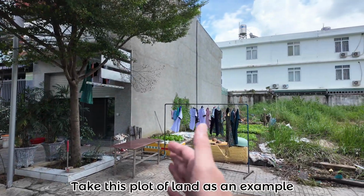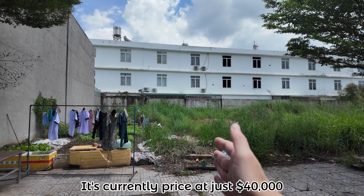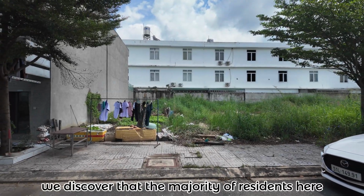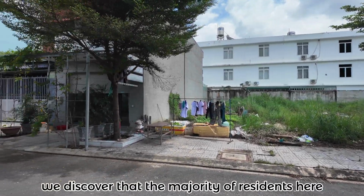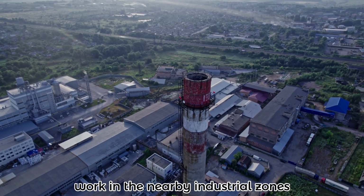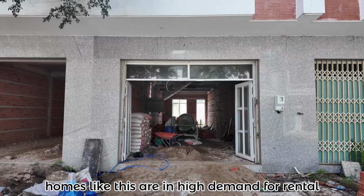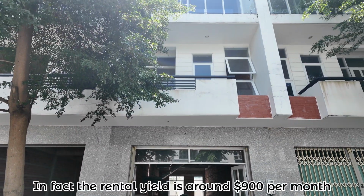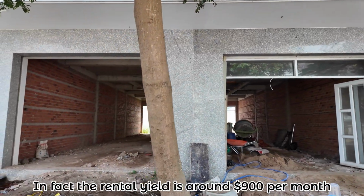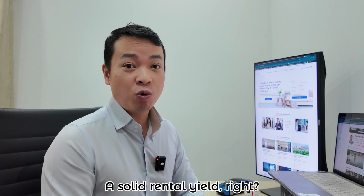Take this plot of land as an example. It's currently priced at just $40,000 US. But after investigating, we discovered that the majority of residents here work in the nearby industrial zones, which means homes like this are in high demand for rental. In fact, the rental yield is around $900 per month. It's roughly 4 to 5%. A solid rental yield, right?